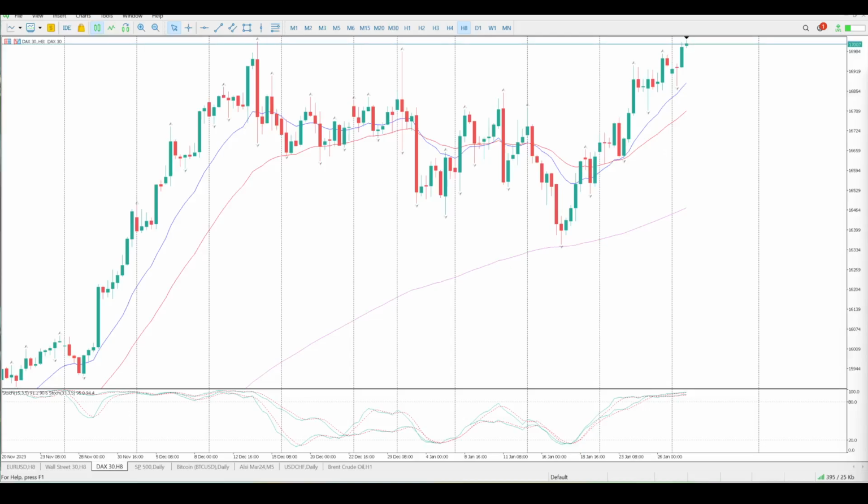Good morning, everybody, and we do have a breakout on the DAX, pretty much in the US session. We'll have a look at the detail now, but this does worry me. The pattern that we're seeing at the moment on the DAX does worry me a little bit, because in my eyes that is a flag.